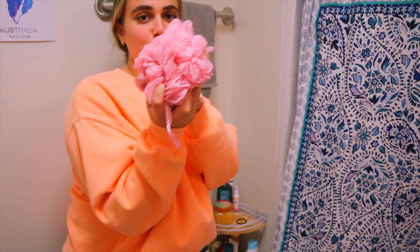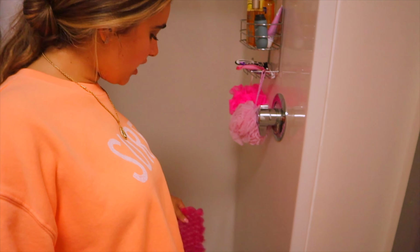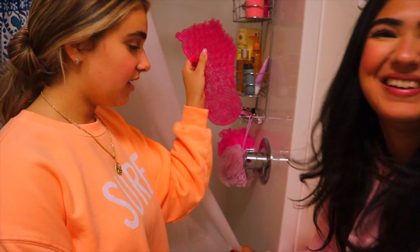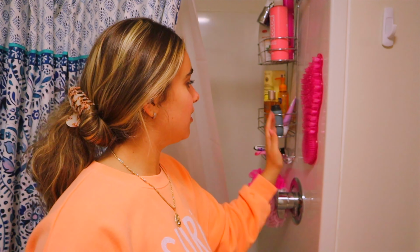My favorite part, listen, I don't like to clean my feet with my loofah. The loofah is what you scrub your body with. I just want to clarify, I do not use this. So basically, you put this on the floor, and you put your soap, and you scrub your foot really vigorously, and it does the job, let me tell you.